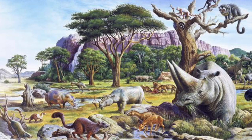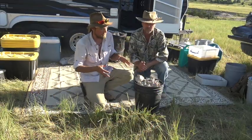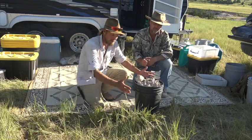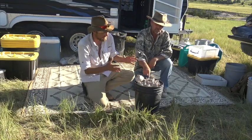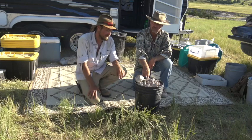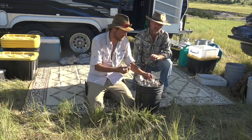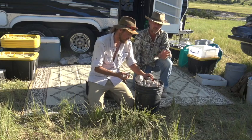It is hilarious. All right, so we made it back to camp, and we just want to show you what me and Tony picked up yesterday. This is just the loose pieces. That's how many fossils we've got here. We're only picking up identifiable pieces. We're not picking up random chunks.